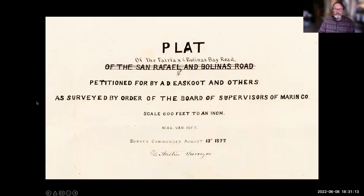Now I'm going to go into some of the roads that left town, because there are some interesting details on the maps that they made, on the surveys that they made. So this one is interesting to me, and also to Brian Crawford. I don't know if you're tuned in, Brian, but Brian Crawford wrote an excellent book on the Fairfax Bolinas Road. And so a lot of what I'm talking about in the next couple of minutes, there'll be much more detail in his book, and it's also well illustrated and mapped.